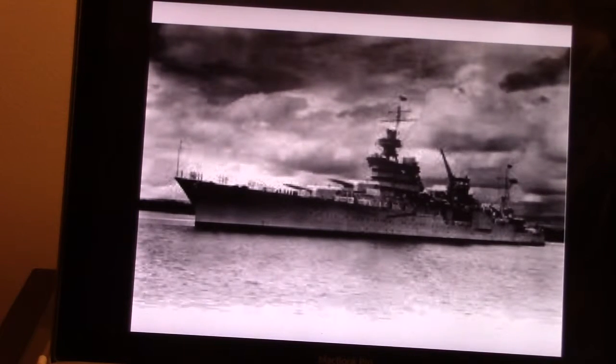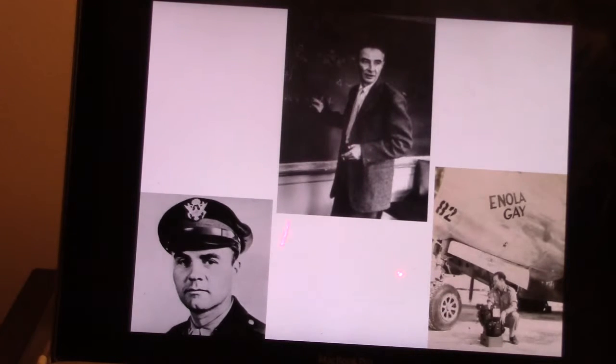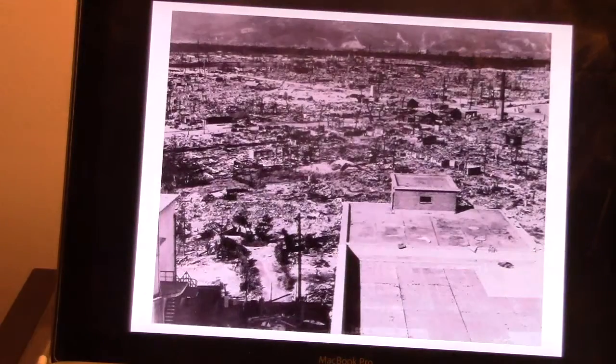Here's the USS Indianapolis, one of the few pictures that remain of it. It was just a horrible, horrible tragedy. There is Oppenheimer, Tibbets, and Furby in front of their famous plane. There are the atomic bomb mushroom clouds, and that is what the Japanese cities will look like when they are done.